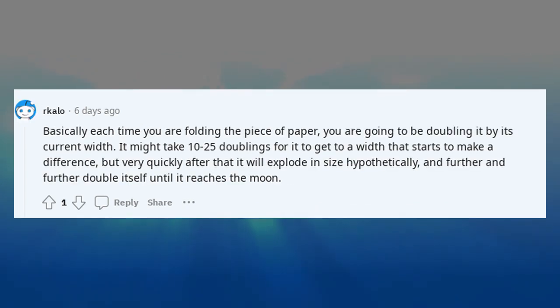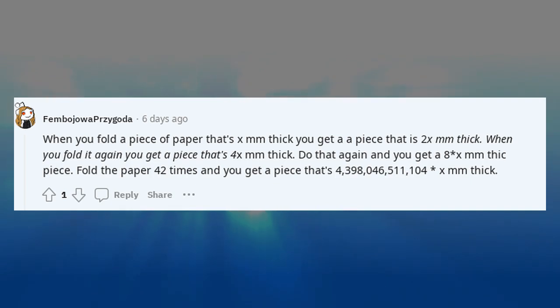Basically each time you are folding the piece of paper, you are going to be doubling it by its current width. It might take 10-25 doublings for it to get to a width that starts to make a difference. But very quickly after that it will explode in size hypothetically, and further double itself until it reaches the moon. When you fold a piece of paper that's x mm thick, you get a piece that is 2x mm thick. When you fold it again, you get a piece that's 4x mm thick. Do that again and you get an 8x mm thick piece. Fold the paper 42 times and you get a piece that's 4,398,046,511,104x mm thick.